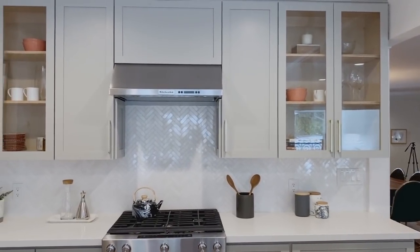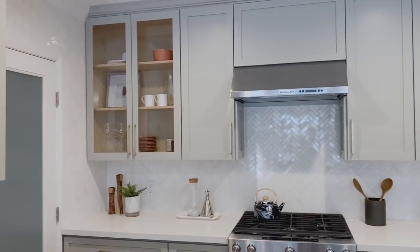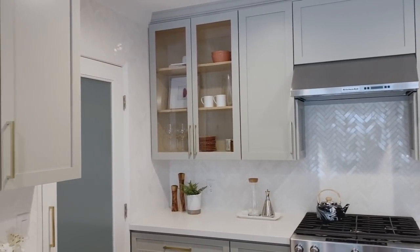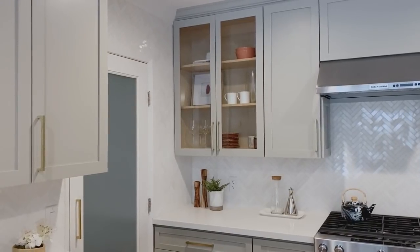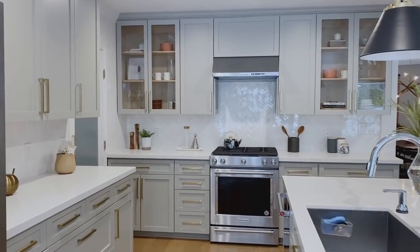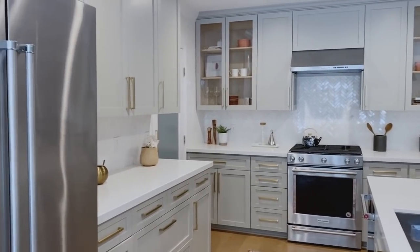And then your herringbone backsplash. Tell me about your backsplash. Yeah, I wanted something that still kept with the all white countertops, but added a little bit of definition, a modern touch. I really liked the scale of this herringbone. It was not too big. It was not too small. I love the sheen of it. It has a polished finish.